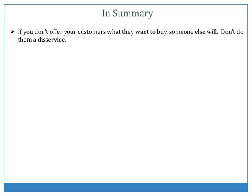In summary, if you don't offer your customers what they want to buy, someone else will. Don't do them a disservice. They're going to go somewhere else if you don't offer them what they're looking for. That other person might not be as trustworthy. You might even know that person's not very trustworthy, but yet they see that he's got what they want, so they're going over to them instead of with you, where you would have genuinely given them the help that they need. They just left you because you didn't have it in place. You just did a big disservice to that person.